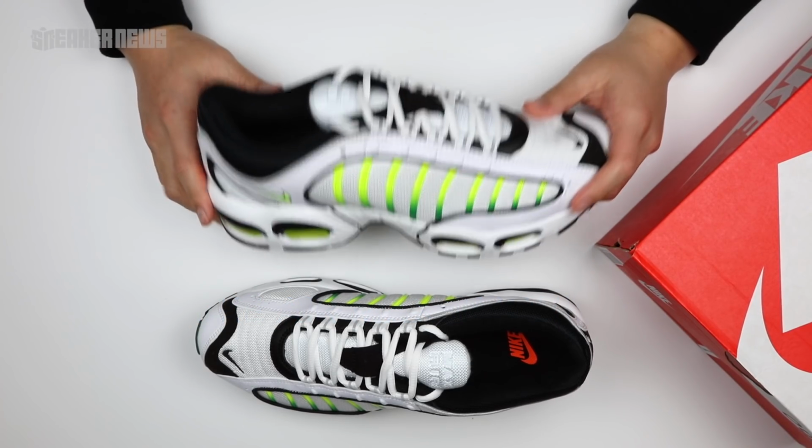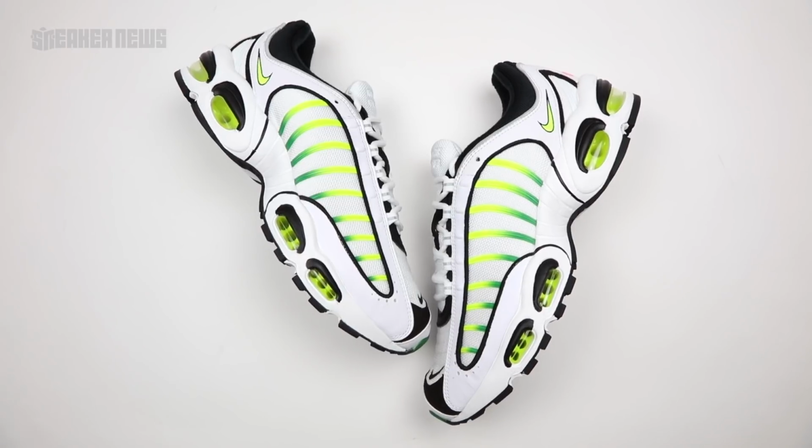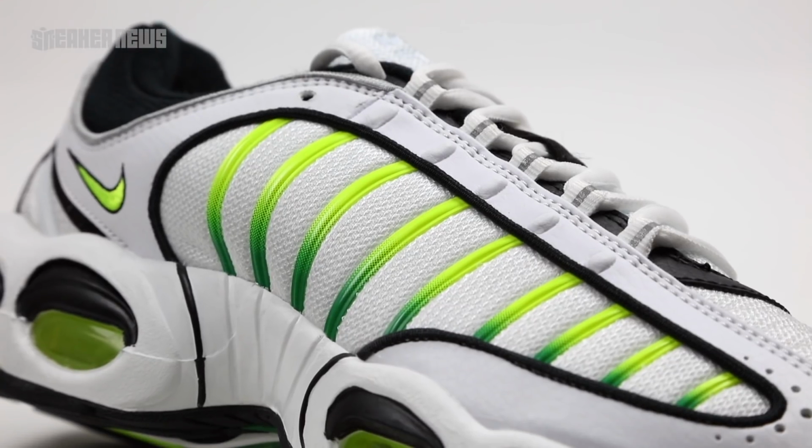What's going on, guys? You're watching Sneaker News on YouTube, and today we're taking a closer look at one of the big Air Max retros of 2019. That would be the Air Max Tailwind IV.